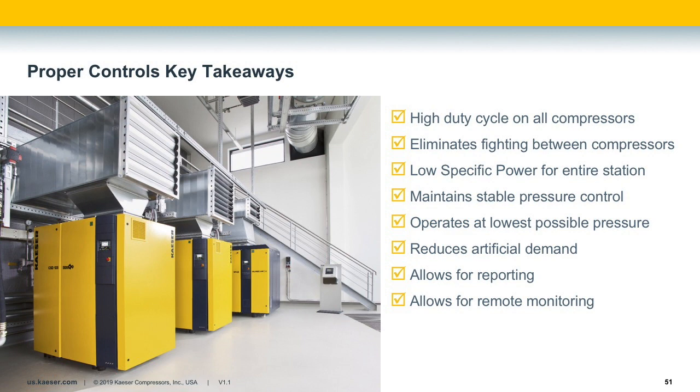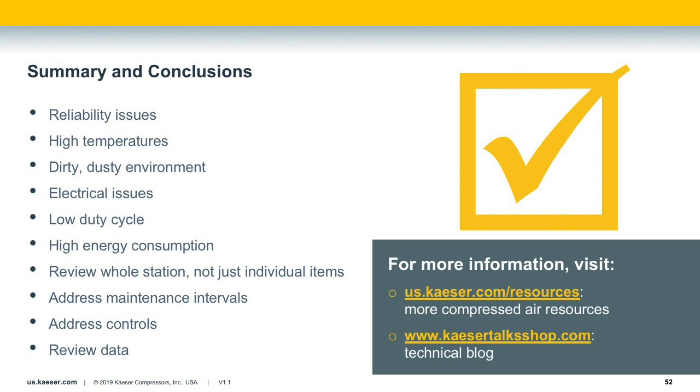In summary on proper controls, if your station has a high duty cycle on all compressors, along with a master controller, it can eliminate fighting between all of your compressors. This is going to maximize your specific power and should operate the system at the lowest possible pressure, thereby reducing artificial demands. Further, master controllers should provide reporting and allow for remote monitoring. In the end, master controllers aren't substitutes for properly designed systems, but they can help identify inherent problems with the station.